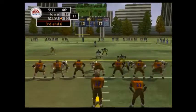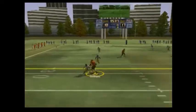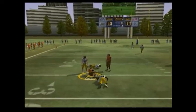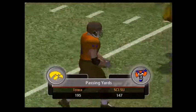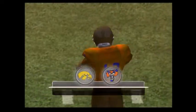Number 12 lines up in the shotgun. He drops back. He's looking. Throws this one out to the left. And it's caught. And they make the stop. And that pass and catch gives them a first down. Yep, they got the first down. But it wasn't by much, you guys.